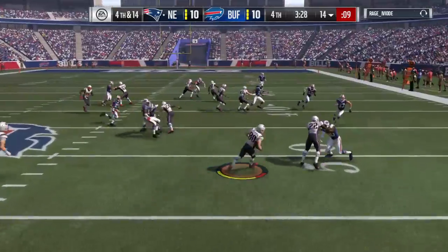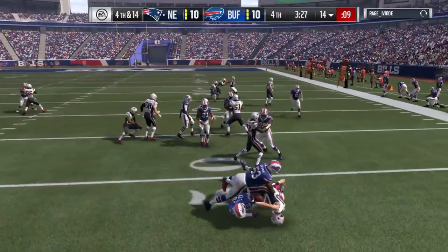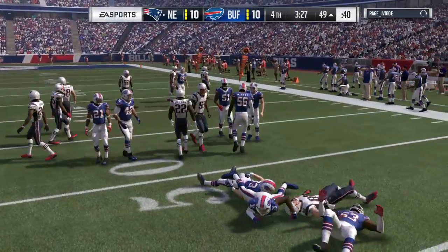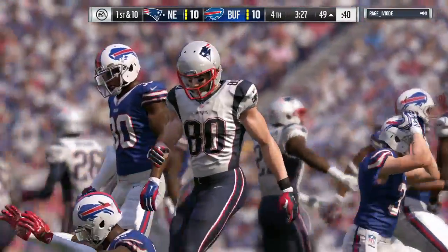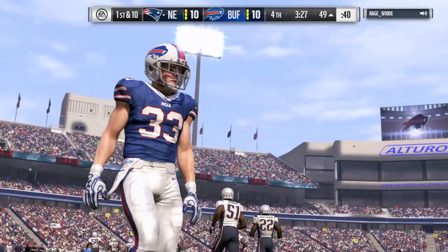That's taken it around the 40. Give him 11 yards that time on the return, and out will come the offense as they take over. And the Patriots gearing up to go now.